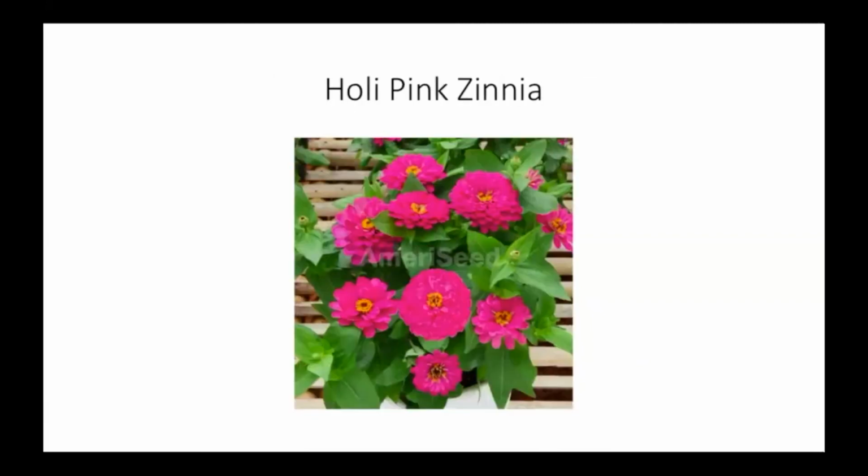Another flower, this one from Horticultural Product Services, a Holy Pink Zinnia. It's a 2020 award winner. The size and number of blooms are superior to related varieties. 3 to 4 inch blooms produced all season long. And I don't know about you, but I like zinnias because of their colorful flowers. And I think I'm going to try this as a new type. I like that particular pink color.